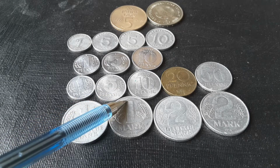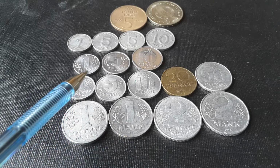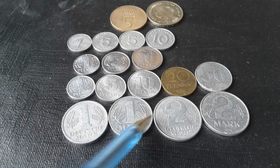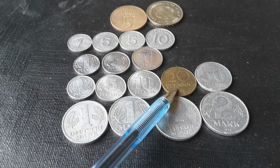So we have an A mint mark, so most of these have an A mint mark. Which coin doesn't have an A mint mark? No, there is some. No, I can't remember. Oh yeah, that one has an A mint mark. Maybe the 1969 or this one doesn't.